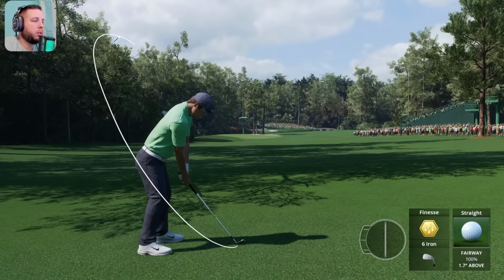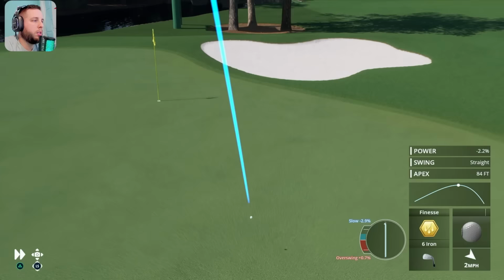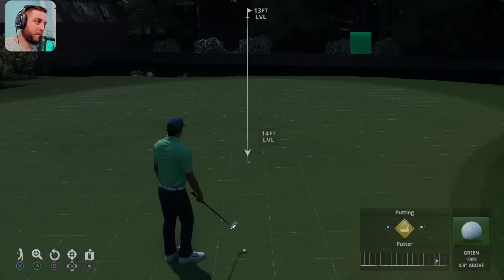Scotty has a really slow backswing. Going right. Sit. Okay. Early part of this second nine, a good approach shot. And now, pretty good chance for birdie. You've got a birdie opportunity. Come on, Scotty.